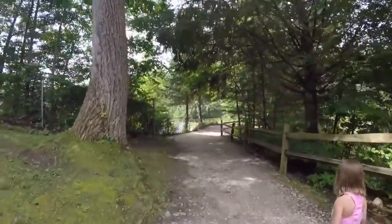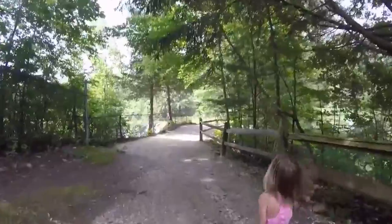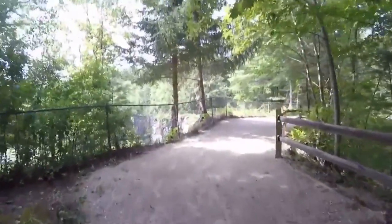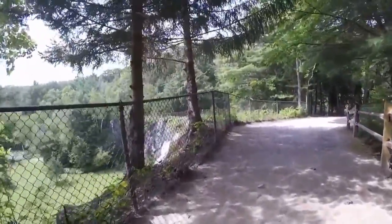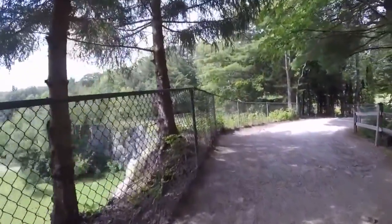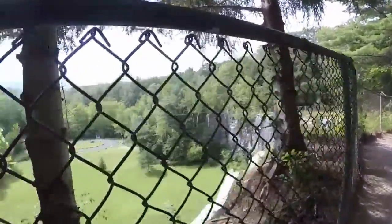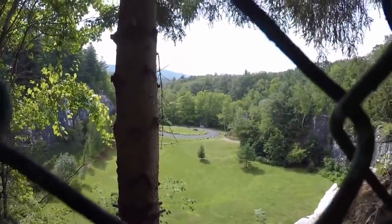Yep, Natural Bridge State Park. See? Oh yeah, remember that's what we drove up through? Yeah. Now we're standing on top of it. There's stairs over there.